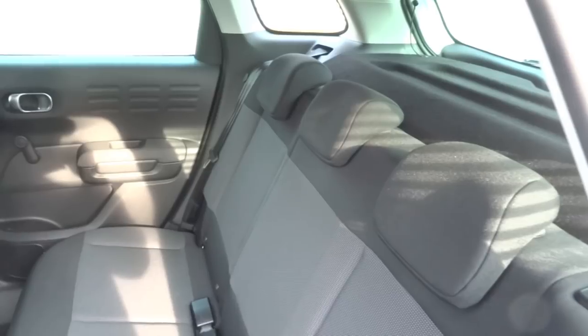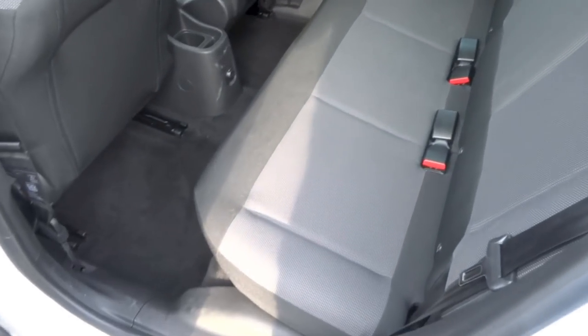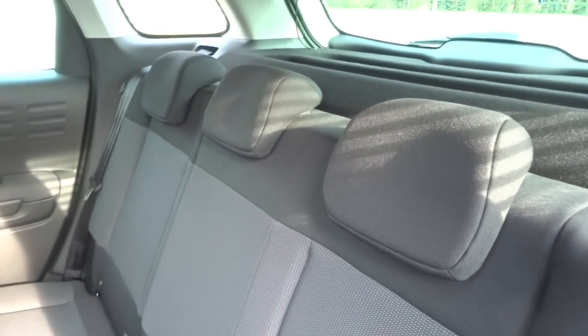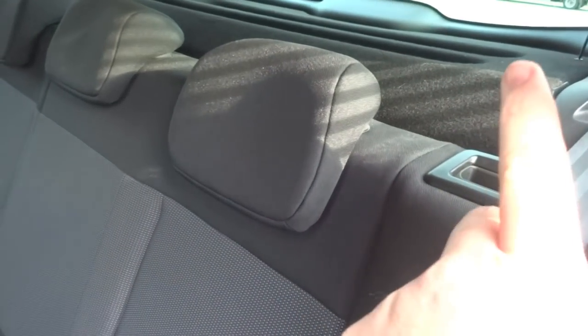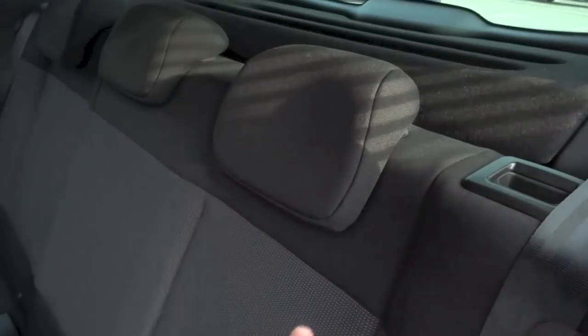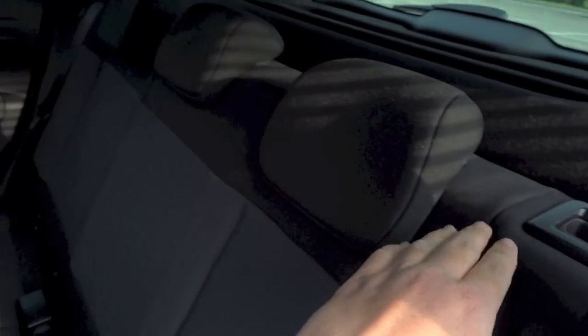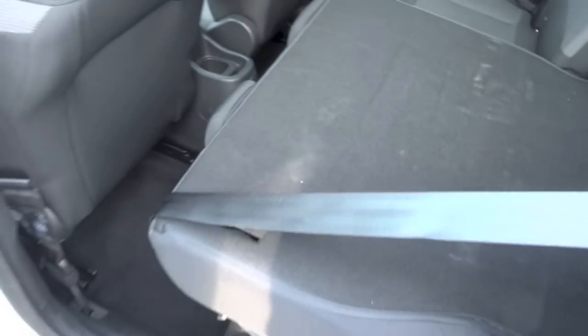The rear seat backs in this C3 Aircross do fold down. They split 60-40 when folding. And to fold them down, first make sure the headrests are all the way down. Then locate the levers on the sides of the outer two rear headrests. The one on this side folds down the left seat and the middle seat, while the one on that side folds down the right seat. Just pull it and flip the seat back down. You can move the seat belt out of the way if you do not want the seat belt obstructing you.